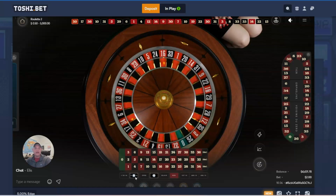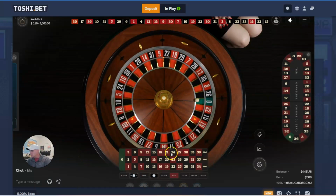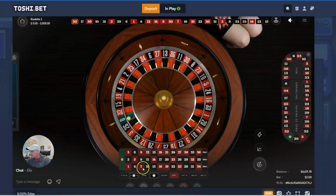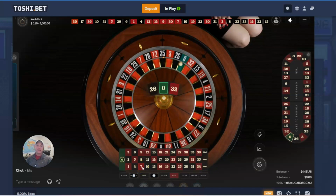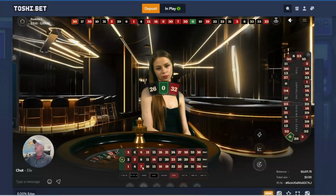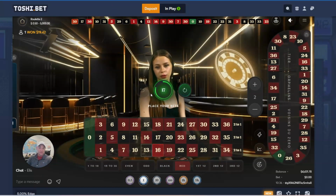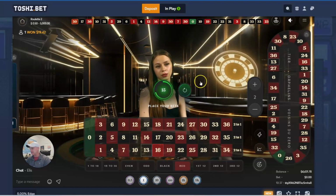And then we talked briefly about the columns. I don't really play columns that much. They pay 2 to 1, but essentially it's 1 column, 2 columns, 3 columns, but you can only bet on 2 columns at a time. And the reason being is it only pays 2 to 1. So, oh, look, there's the nemesis, the dark 0. Nobody likes to see the 0 unless you're playing on the 0, okay?